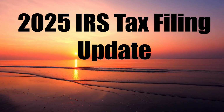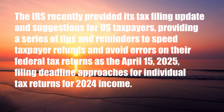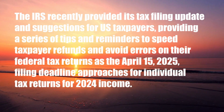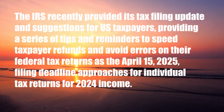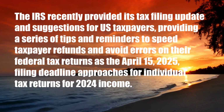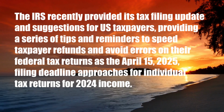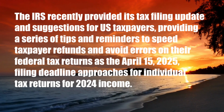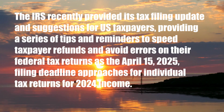2025 IRS Tax Filing Update. The Internal Revenue Service recently provided its tax filing update and suggestions for U.S. taxpayers, providing a series of tips and reminders to speed taxpayer refunds and avoid errors on their federal tax returns as the April 15, 2025 filing deadline approaches for individual tax returns for 2024 income.